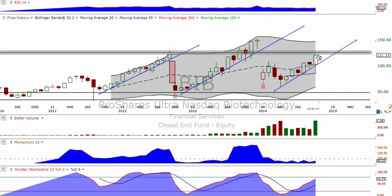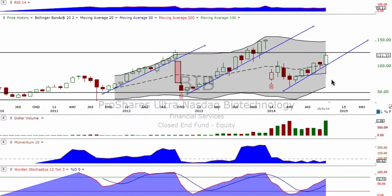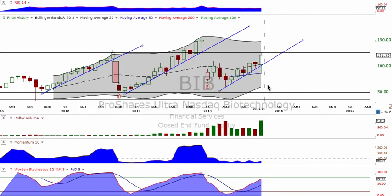So we met the resistance. You can see the resistance here. We are in the uptrend pattern and we are over the middle Bollinger Band. So you can see that everything has just fallen into place for this thing to make a bigger move. Same pattern as all these other patterns here, here, and here. So now where's it going to go?